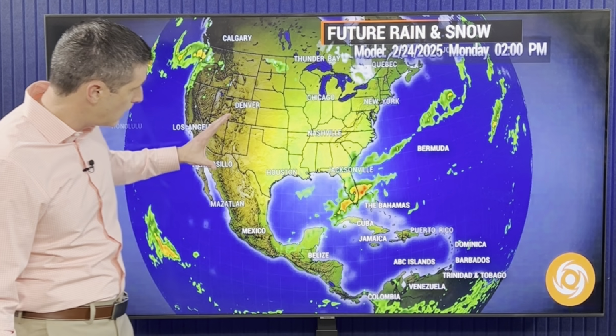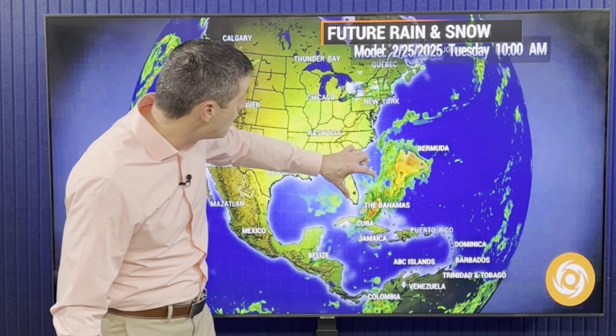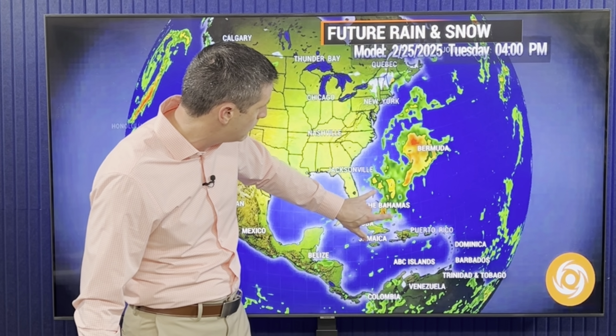And this is something we've been talking about for days and days, as I've been kind of seeing this being hinted at in some of the models and what I watch in the atmosphere. I don't just watch the models. Then by the time we get into Tuesday, here's Tuesday. Look at the rain moving through the Bahamas and then lifting up right toward Bermuda.